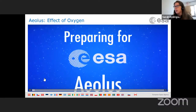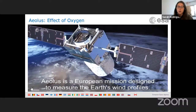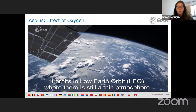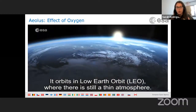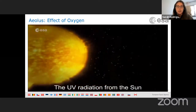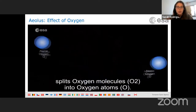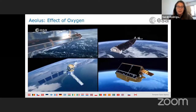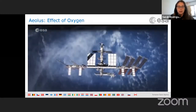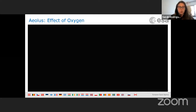So how did we prepare for Aeolus? Aeolus is a European mission designed to measure the Earth's wind profiles. It orbits in low Earth orbit, where there is still a thin atmosphere from our atmosphere. It's still degrading. The ultraviolet radiation from the sun splits the oxygen molecules into oxygen atoms. These oxygen atoms can damage the spacecraft because they can interact with ceramic and metals in a process called atomic oxygen erosion. So we need to account for that.